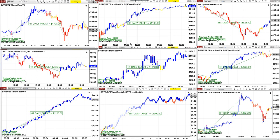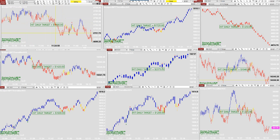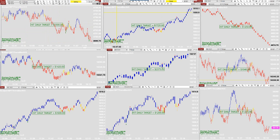We have a lot of those, and I wanna cover the scalper. The scalper is easy to maintain, and is also easy to adjust. We're not gonna go through all of them, but I'm gonna show you some of it. ES 595 tick did very well.